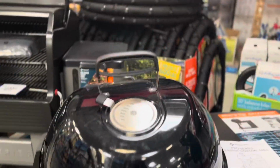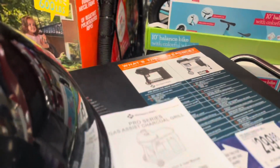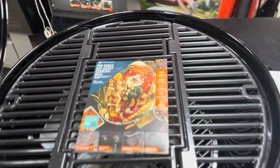And then we have this charcoal grill here, which I've been trying to get my husband to get for a long time. And it lifts up. Look how cool that is. And it just stands right there so you can do your grilling. It comes with what looks like a cast iron grill here. Pretty cool, and that's $2.99.